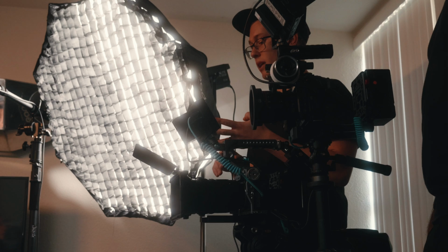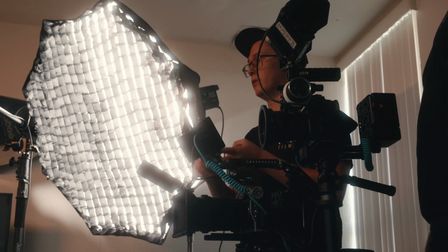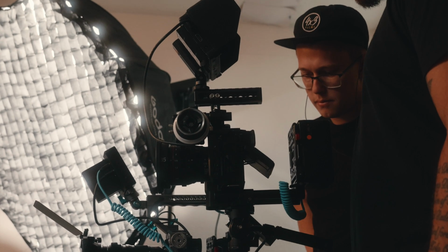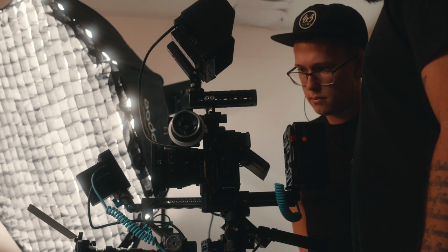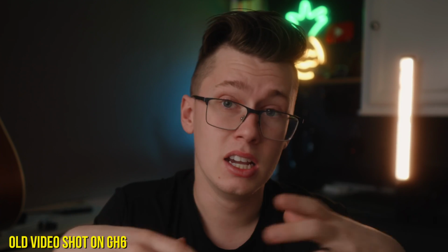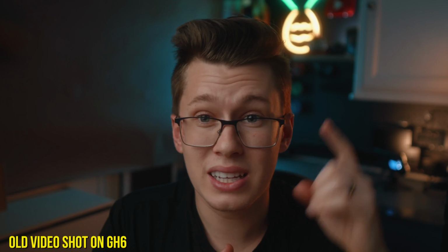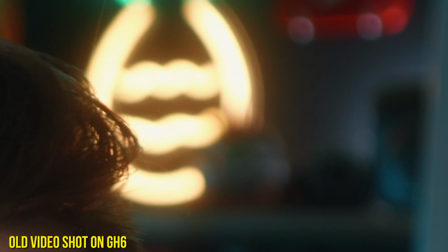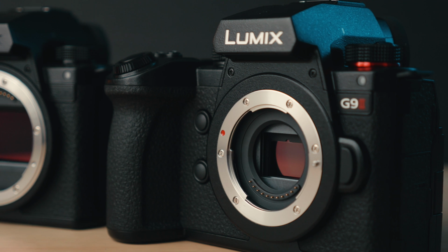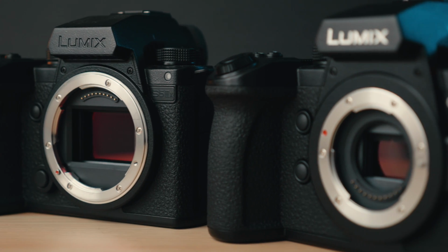The next 2 types of people that I would recommend this to are someone who owns the G9 Mark II and is looking for a solid B cam, or if you own the S5 II or IIX and you're looking for a B cam and you don't want to spend the price tag of the G9 Mark II, then this is a great, solid B camera option. But again, if you are a content creator or want to become a YouTuber and you want super reliable autofocus, and you're looking for a Micro Four Thirds camera, I would definitely recommend the G9 Mark II. Or if you're looking for a full frame, the S5 II or IIX would be great for you as well.